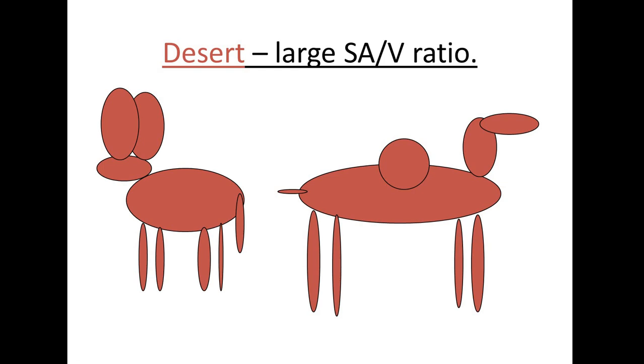As I said, desert animals have a large surface area to volume ratio, so they have bigger extremities to increase the surface area. They'll have longer tails, bigger ears, longer feet and longer legs, so that they can increase that surface area to volume ratio and lose heat quicker.